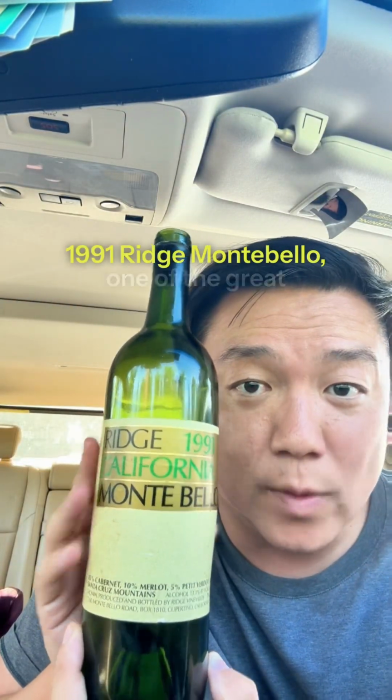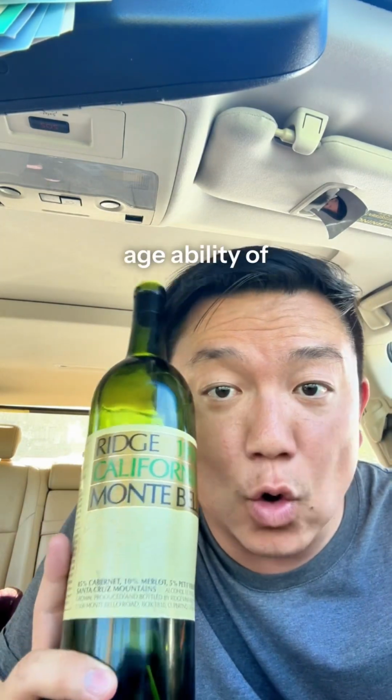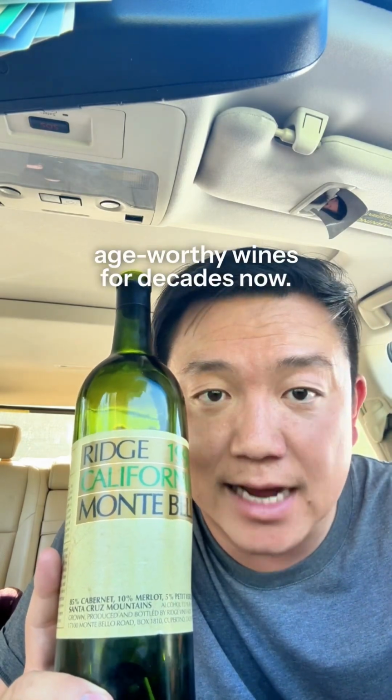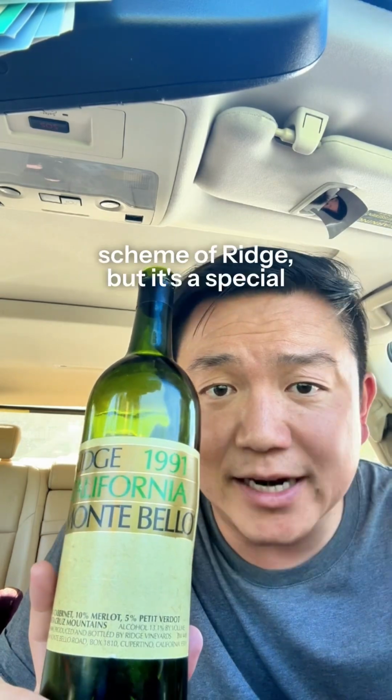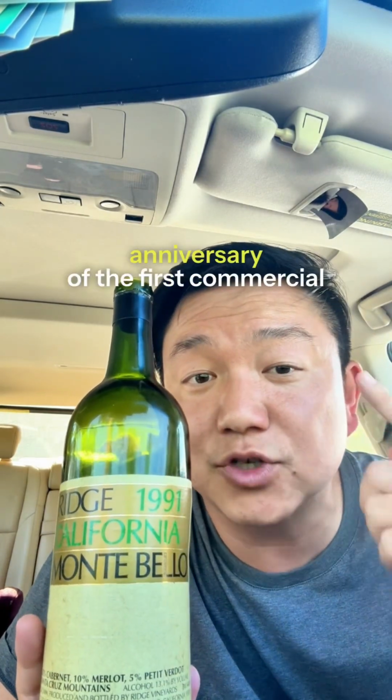1991 Ridge Montebello, one of the great wines made in the 90s from a legendary vineyard in the Santa Cruz Mountains. Collectors often talk about the ageability of old Napa wines, but Ridge is right up there making age-worthy wines for decades now. The 1991 is a young wine in the grand scheme of Ridge, but it's a special wine for the winery as it is the 100-year anniversary of the first commercial vintage of the Montebello Vineyard.